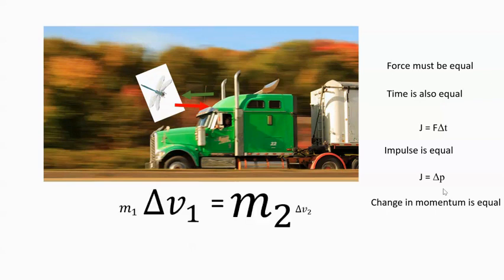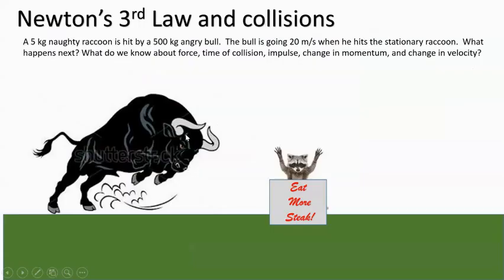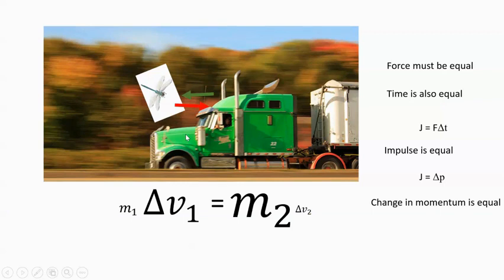Well, here is the equation for change in momentum. It's mass times change in velocity. So you can see there's two ways that you can write this. You can have a very small mass times a big change in velocity, or you can have a very big mass times a small change in velocity. And that's what you have.